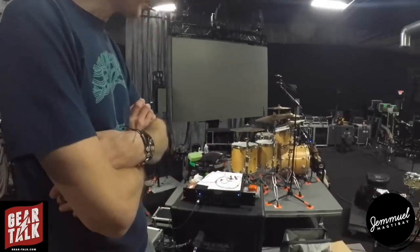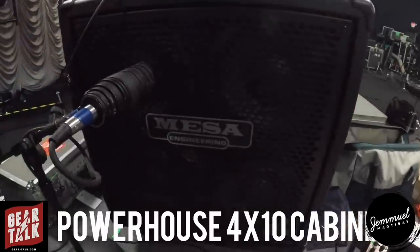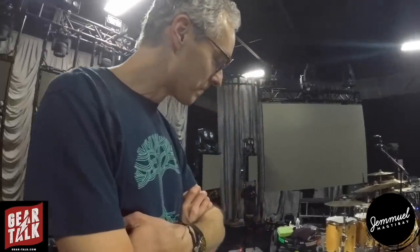So, a Class D amp with a tube preamp. And how many watts are you running it with? It's an 800 watt Class D amp, so very light but a lot of power, and then a Powerhouse 410 cabinet, which they no longer make, so that makes it even cooler, doesn't it? And are you running a DI, or are you blending it with a mic?